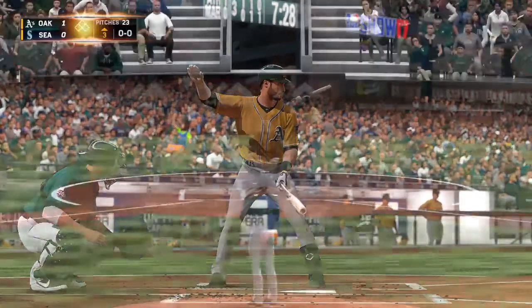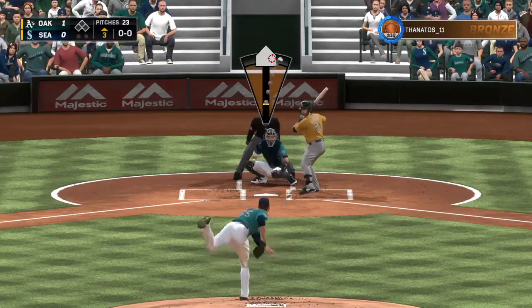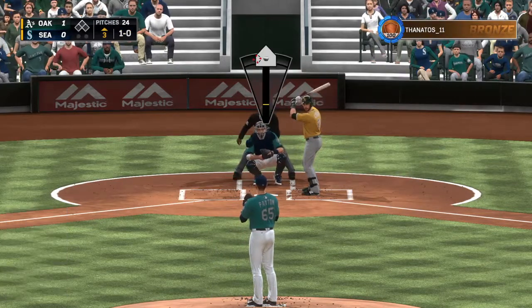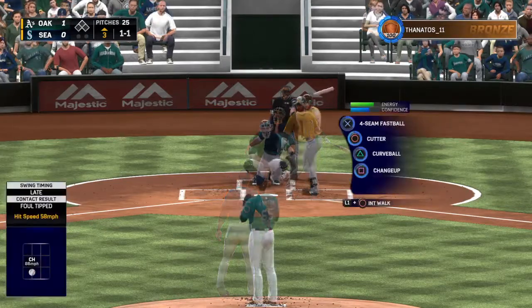Now batting, Jonathan Lucroy. He'll start things out against James Paxton as we get the inning underway. And that one's in on the hands to start the inning. It's ball 1. Now here's the pitch. And this is fouled back and out of play.